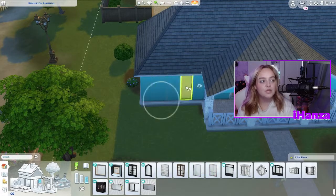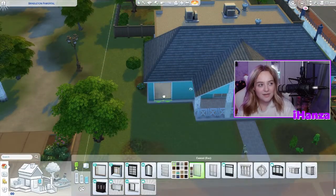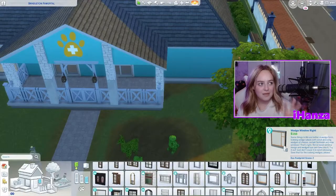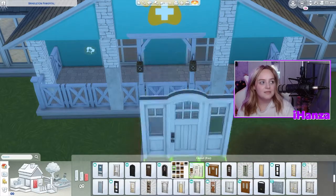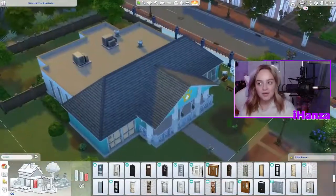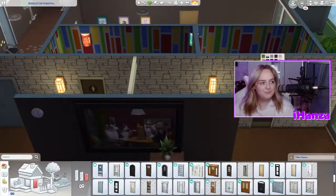I was heavily debating using the cats and dogs pack for the windows. I thought it looked super cute, but then I was like, I don't know, it kind of looks like a stable. So I went for these big panelled ones. I don't know what they're called, but I'm pretty sure they're base game. And yeah, I just put those in, and then I added a really nice front door that matched. I don't know what anything's called. I think that's also base game. If it matches, must be base game.